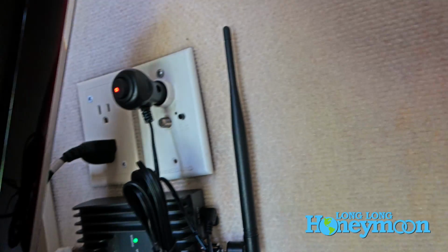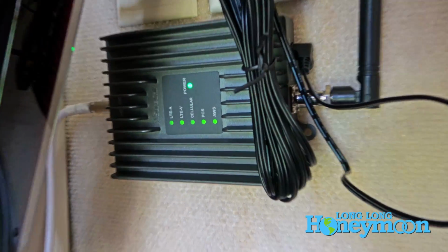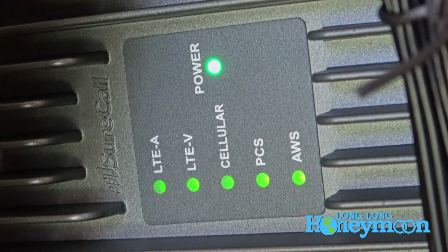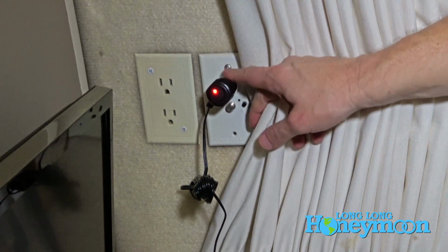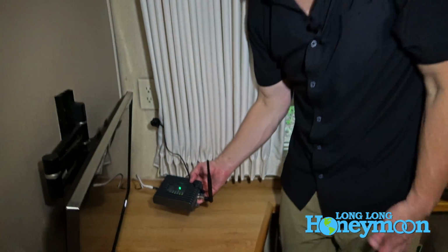But here you can see a little antenna and the booster, and what we do is we just power it with DC power. You've got some different power options, but for us it's the most convenient just to plug it into DC, and there's a little switch on the DC plug. Pretty simple unit. There's not much to do with it once it's installed except flip that switch.